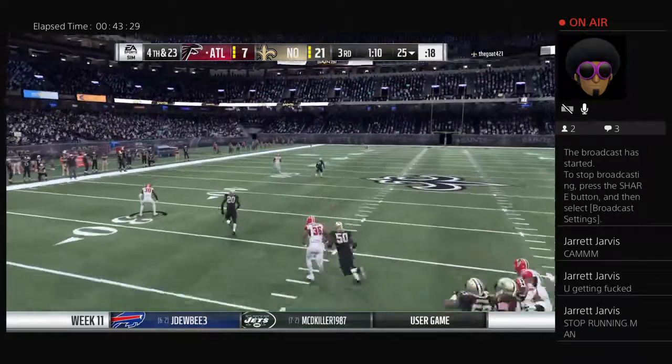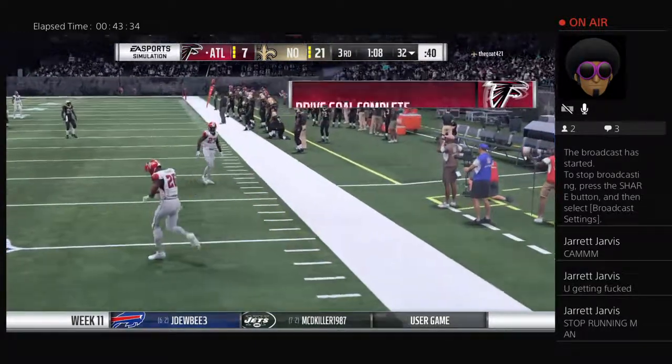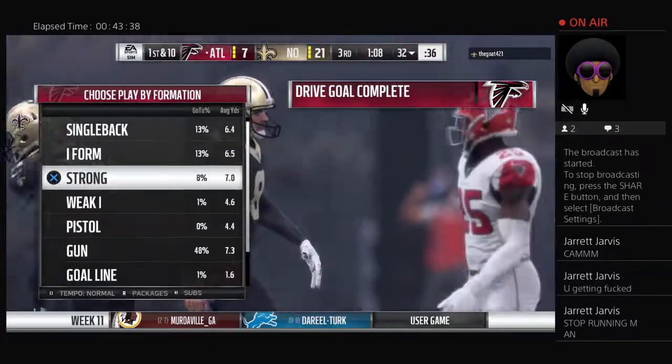His first punt, 45 yards. This looks good as well. And this one will not be returnable as it sails out of bounds. Here comes the Falcon offense now as they get set to take over here.